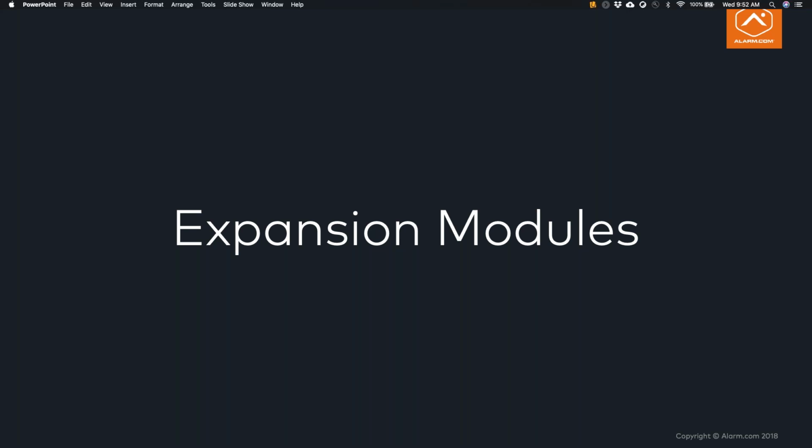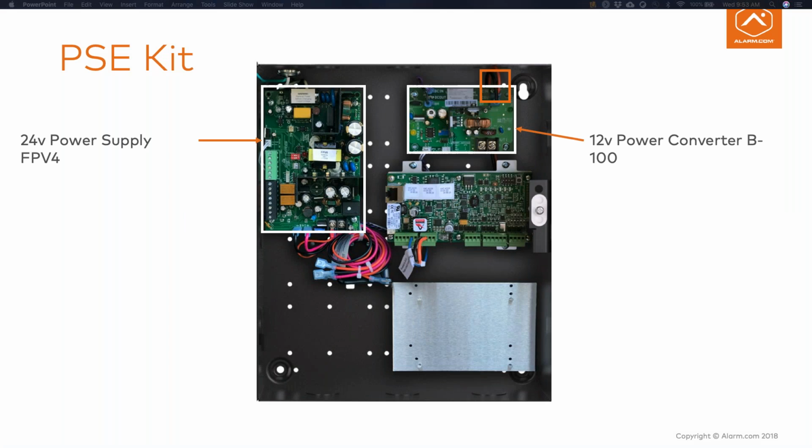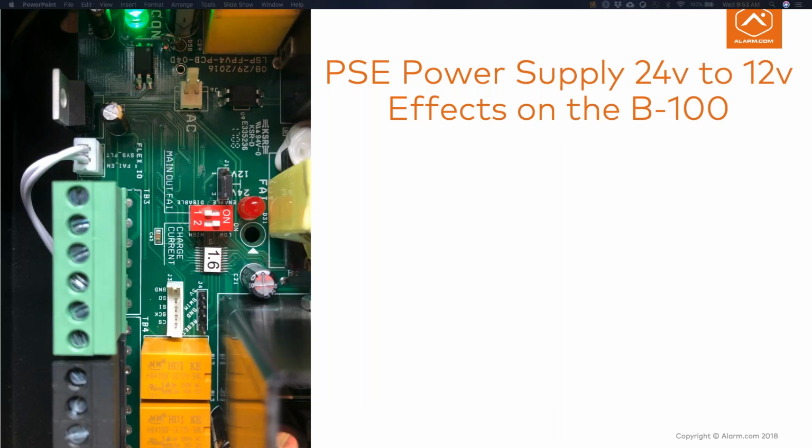I would like to just talk about the power supply real quick. So we brought this up earlier. Mark actually brought it up about 12 volts and 24 volts. This is what he was talking about. So on the power supply, there's a jumper right here, 24 volts or 12 volts. Yep. Okay. So if you switch that to 12 volts, you're going to lose your B100.